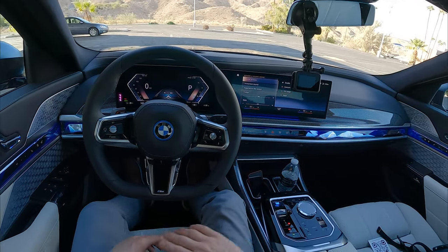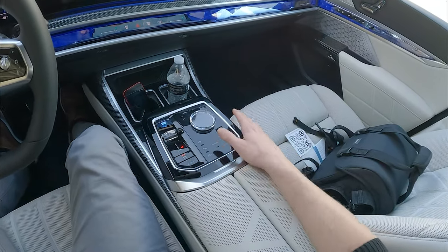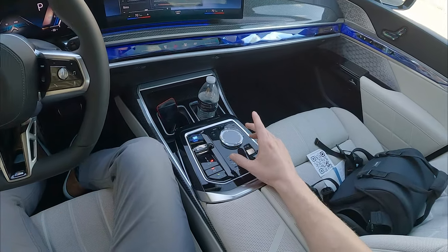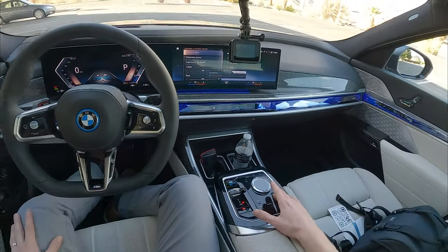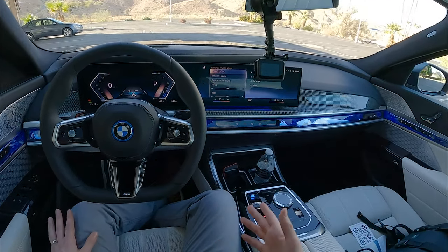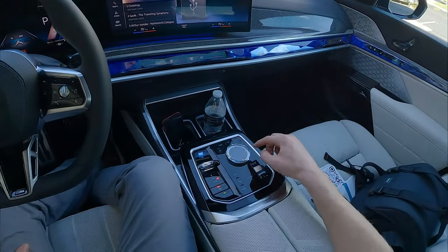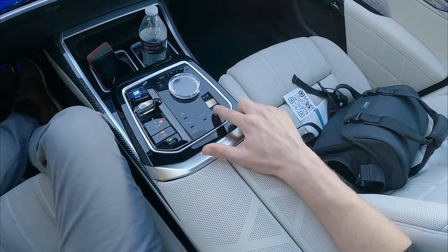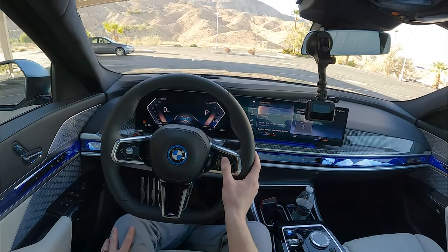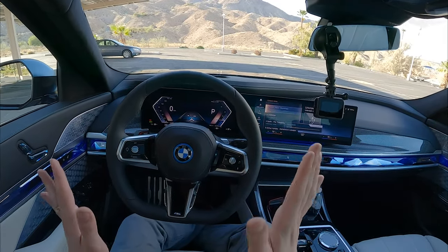For audio controls in the i7, you have a volume roller right here. Kind of typically do it with your thumb if you're just doing volume, or if you're using the center rotary knob, you use your third finger, scroll up and down. You also have volume on the right side of the wheel here, nice clicky buttons. For track selection, if you're on the proper screen, you can either use the touch screen or the rotary knob. You do have some track buttons right here, forward and backward. I like that BMW's included that. And then you can go back and forth or up and down and scroll through tracks using the wheel. Lots of ways to still physically control your audio.